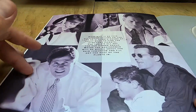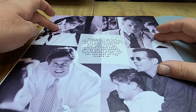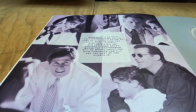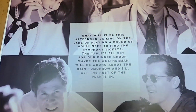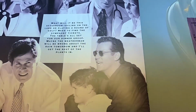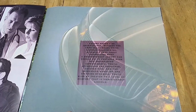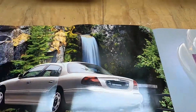So here has a quadrant of people that is very, very 90s. You got this cell phone here, the StarTAC flip phone. Basically, kind of what the customer of a Continental would be. I just think it's hilarious. Luxury need not be ostentatious. Oh, it does have a flip page of an actually really pretty setting here.